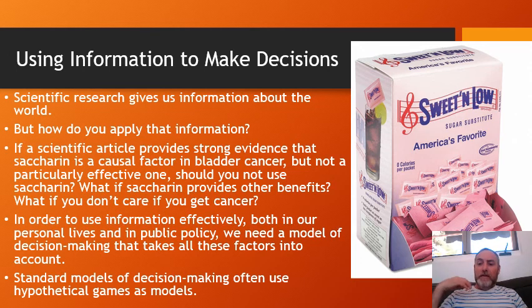So that information alone is not sufficient for you to make a decision. There are lots of other factors that factor into your decision, right? This kind of information is great. You should definitely use it to guide your decision. But we're starting with that assumption that you can get scientific information that's more or less reliable if you're careful about reading it.